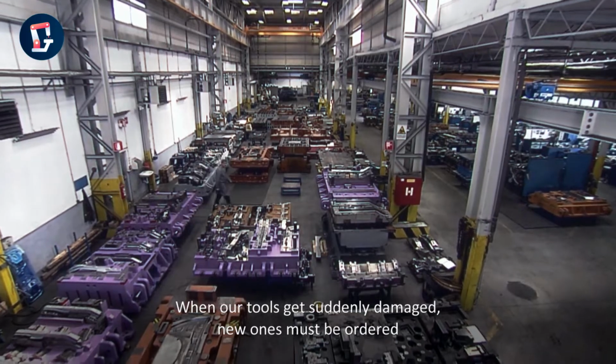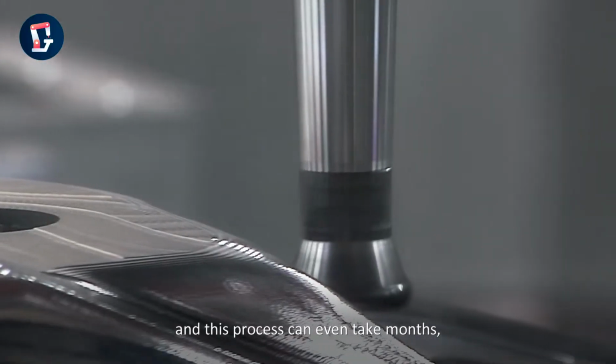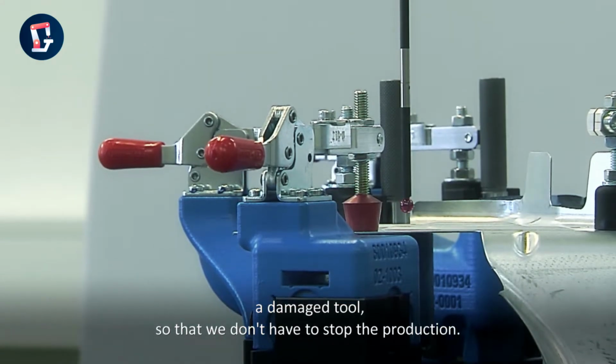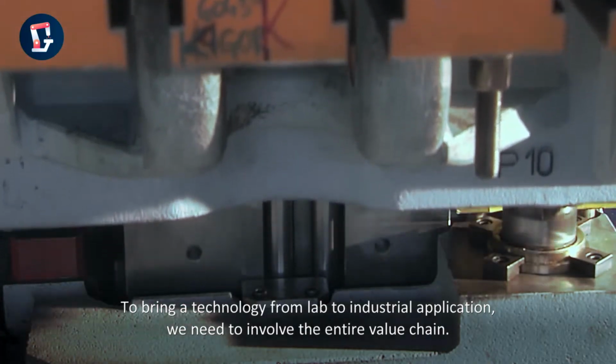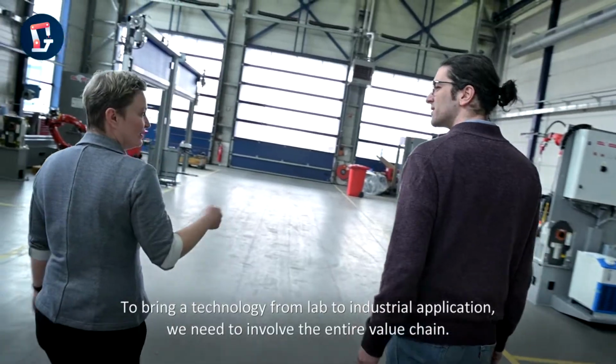When our tools get suddenly damaged, new ones must be ordered, and this process can even take months. But time is money. With WAAM, we can immediately repair a damaged tool so that we don't have to stop the production. To bring the technology from a lab to industrial application, we need to involve the entire value chain.